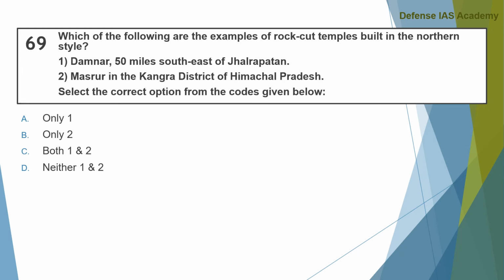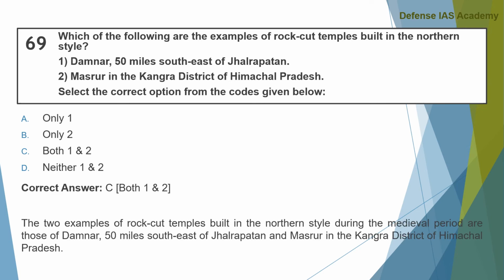69. Which of the following are examples of rock cut temples built in the northern style? 1. Damnar, which is 50 miles southeast of Jalrapatan. 2. Masroor in the Kangra district of Himachal Pradesh. Select the correct option from the codes given below. The answer is option C, both 1 and 2. These two are examples of rock cut temples built in the northern style during the medieval period.